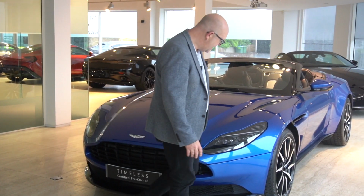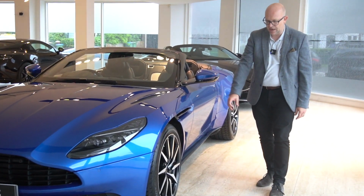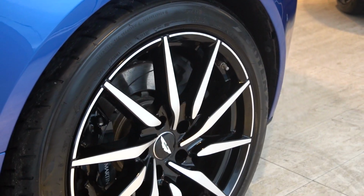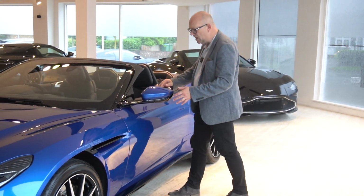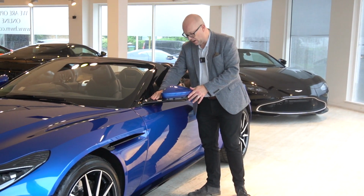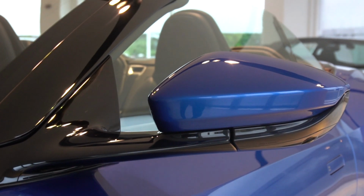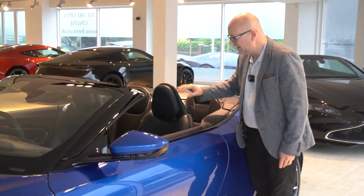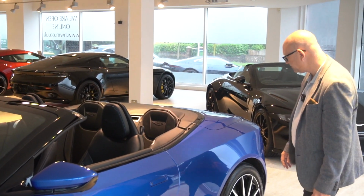Other interesting things that it has is the 10-spoke directional alloy wheels, and they're gloss black as well, just to add to that black theme which you can see around the side of the vehicle, with the black mirror arms and the black surround on the mirrors as well. It has the sports seats inside the vehicle and matching cobalt blue stitching, so it's a really nice contrast between the black and the blue.